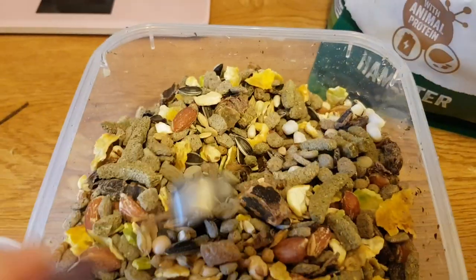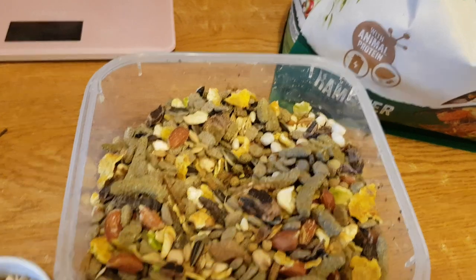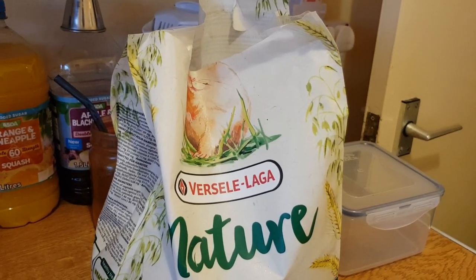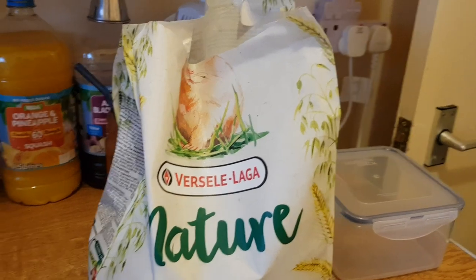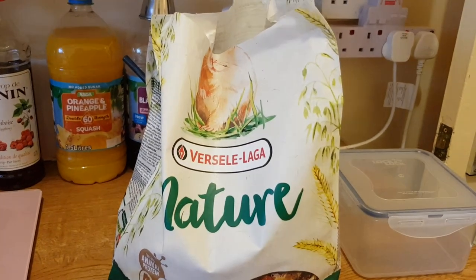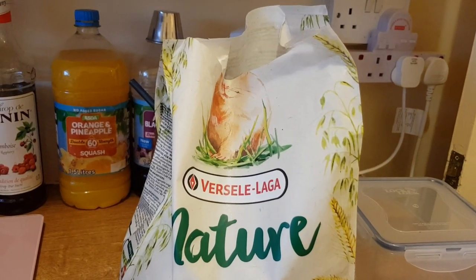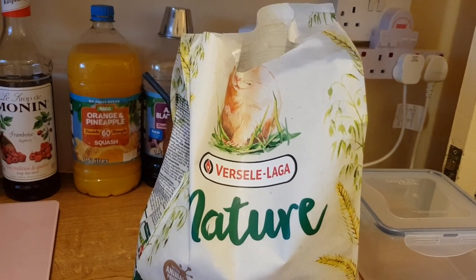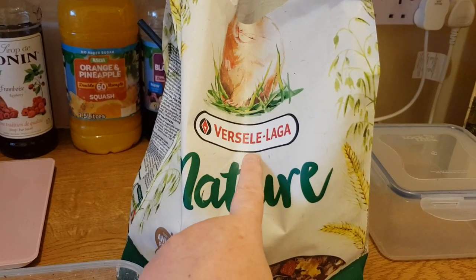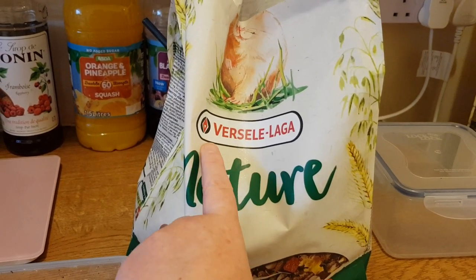There you go. So, guys, I hope that's been a bit of help. If you're thinking of getting this bag, it says brand new on Zooplus, so they've just got it in, so it's a brand new food. Well, it is to Zooplus. I don't know if it's a brand new food in total by Versele-Laga, but they are good. I like them. I'm assuming Versele-Laga is Italian, because that sounds very Italian.